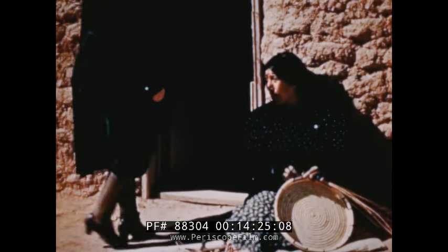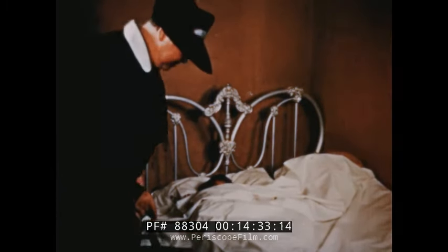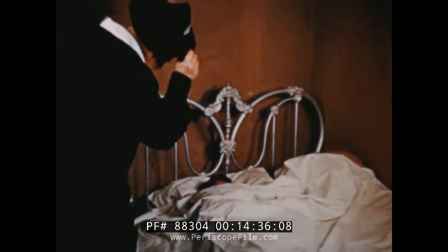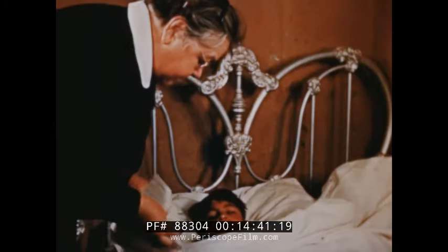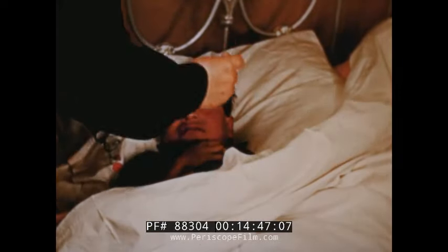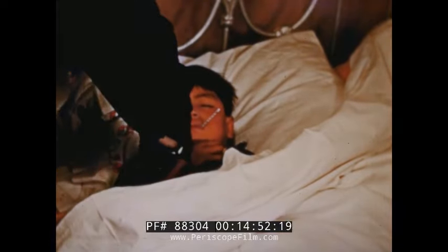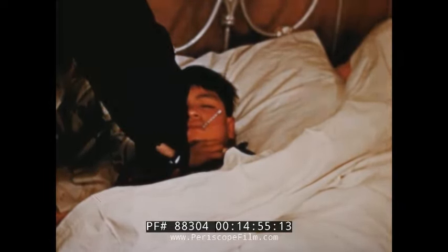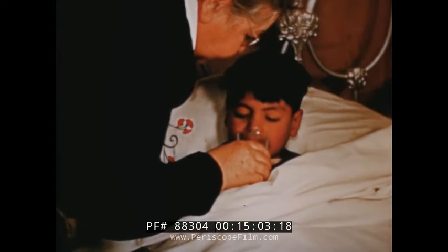Modern medical science is getting a start on the desert. There are only two field nurses to take care of 5,000 Indians, but they are getting a start. Water, and one of those modern pills will soon have this boy back in school.